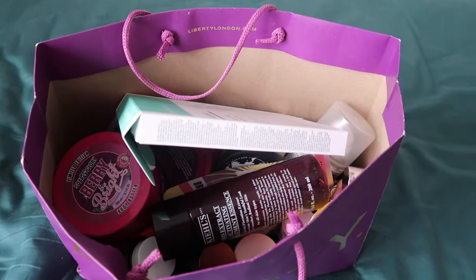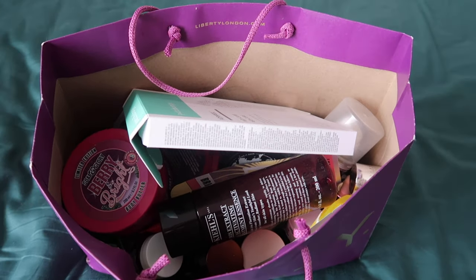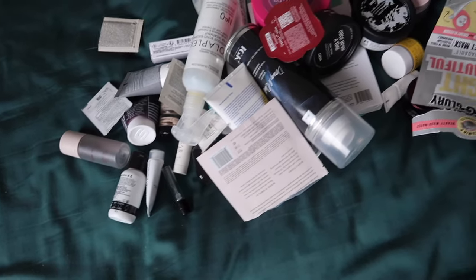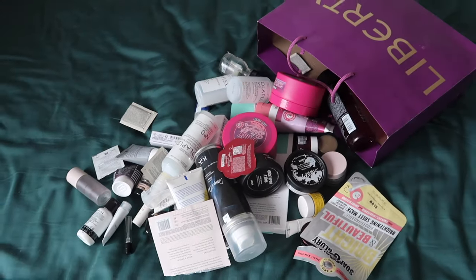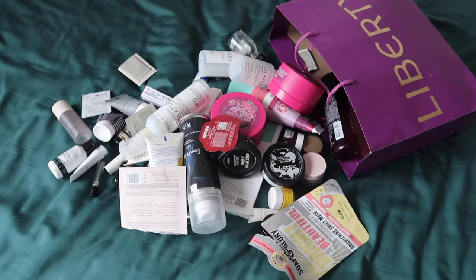Today we are going through my quarter two empties so that I can start prepping and posting my 6 month inventory check-in videos. So without any further ado, let's see what I used up in quarter two.